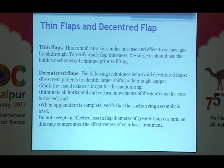Next we come to thin flaps and decentered flap. This thin flap complication is similar in cause and effect to the vertical gas breakthrough. To verify a safe flap thickness, the surgeon should use the bubble pachymetry technique prior to lifting.